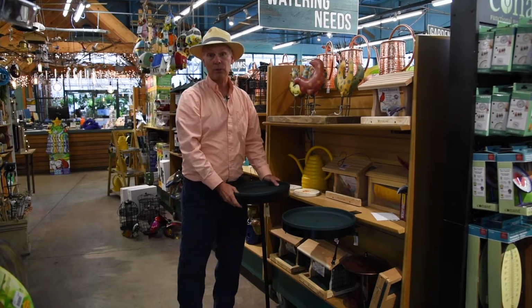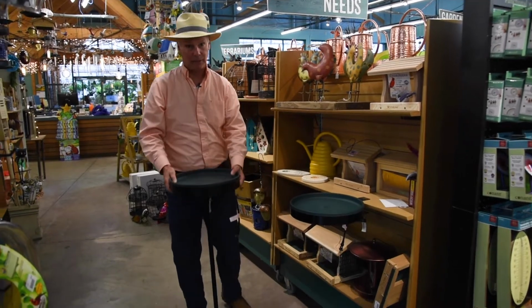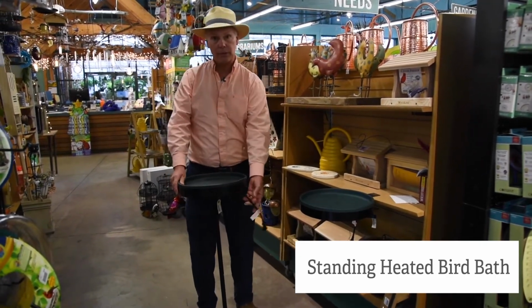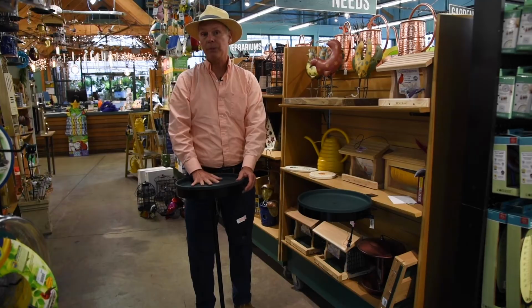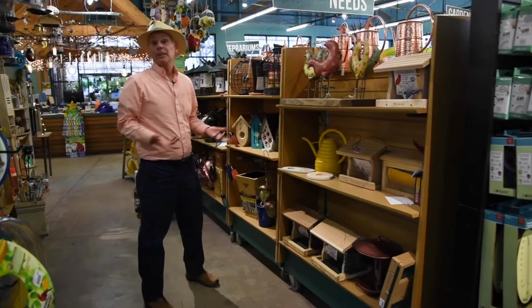And one of the best things to do that, especially in the northern climate, is if you have a heated bird bath. So this one has an electric cord on it that you can plug in. It keeps it nice and warm here so it doesn't freeze over, and they have the water they need all winter long. And you also have to give them something to eat.